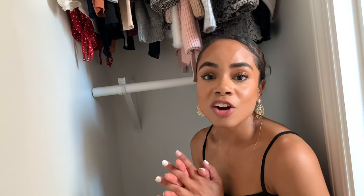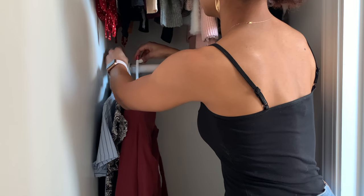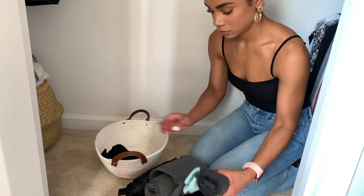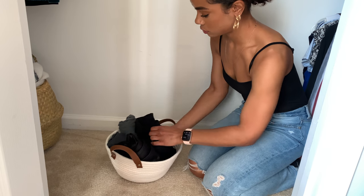Also going to put this suitcase up on top of the shelves, and then I'm probably going to put my swimsuits up there as well. So I just added another shelf down here, so I'm going to add a few more of my business type clothes and put them right here. I have this basket that I think I got as a gift, and I was thinking that I can put my leggings in here and roll them up or just lay them flat like this so I can have easy access to them because I wear these pretty often.